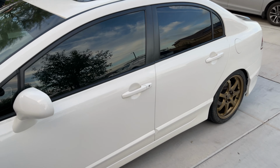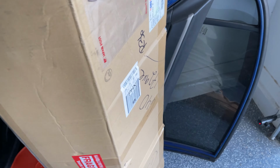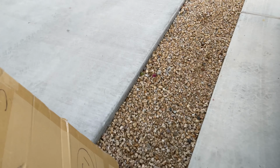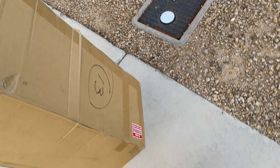Looks real good. So this is it right here? This is the box? Yeah. All right, cool. Thank you, man. I appreciate it. No problem. This is a perfect fit. I think shipping is going to be like 200, but hopefully this will fit in the car.